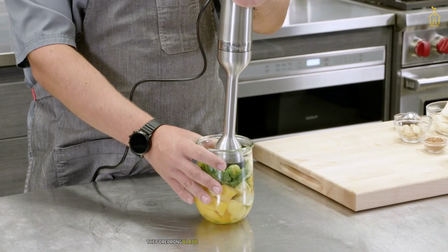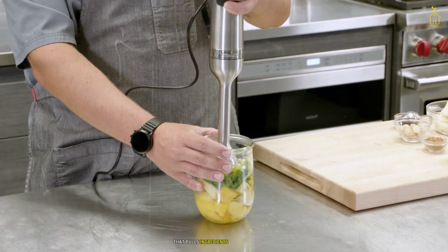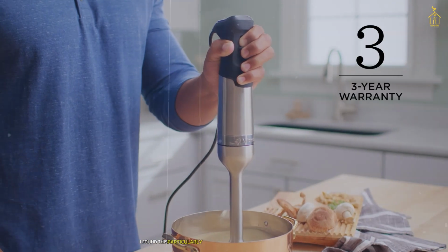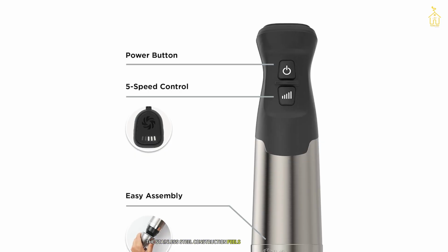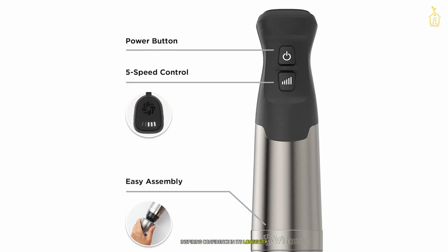The 4-pronged blade design creates an impressive vortex effect that pulls ingredients toward the blades, ensuring consistent results. I've found this particularly effective when blending fibrous vegetables like kale and celery for green smoothies. The stainless steel construction feels substantial and durable, inspiring confidence in its longevity.